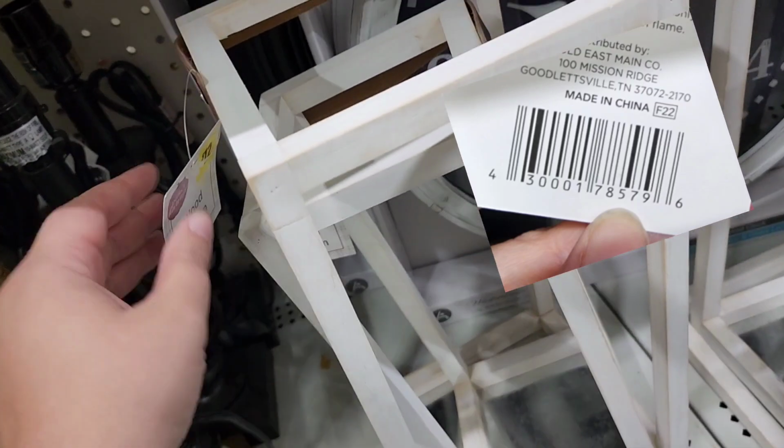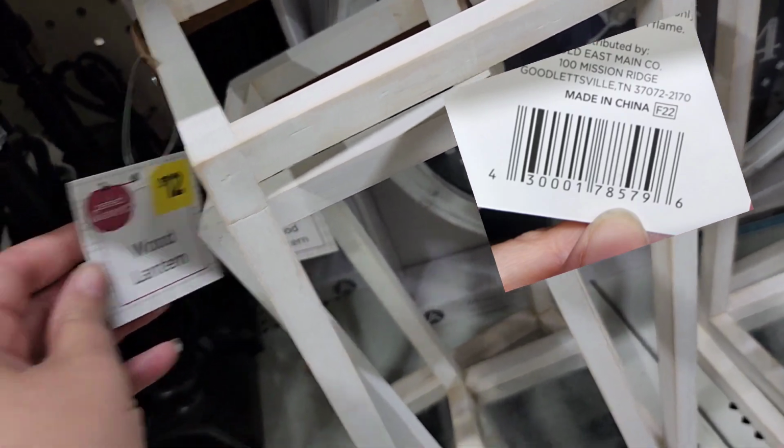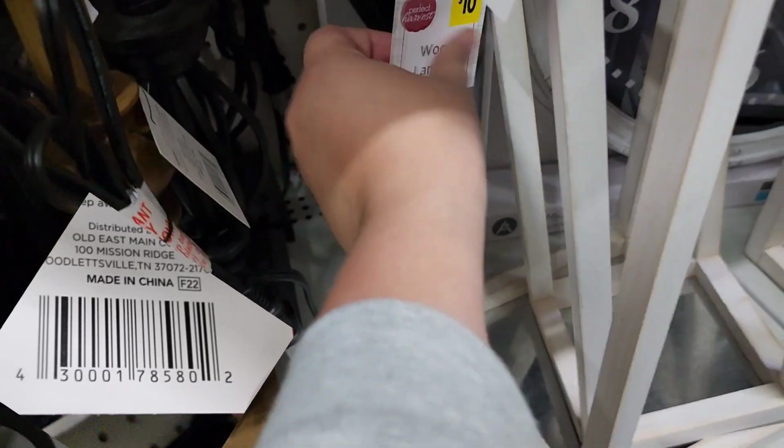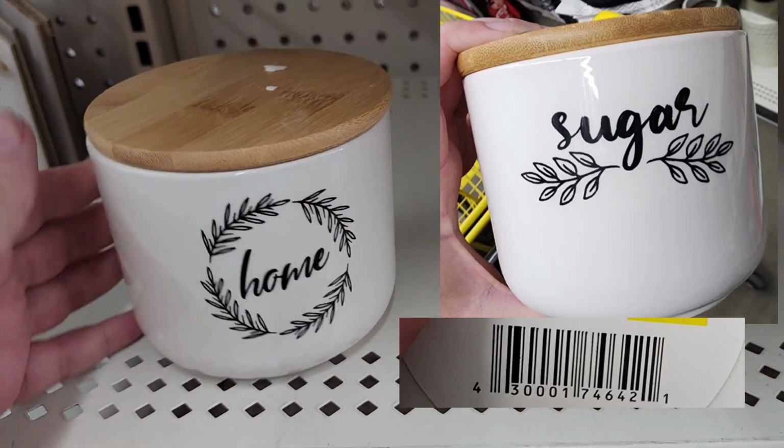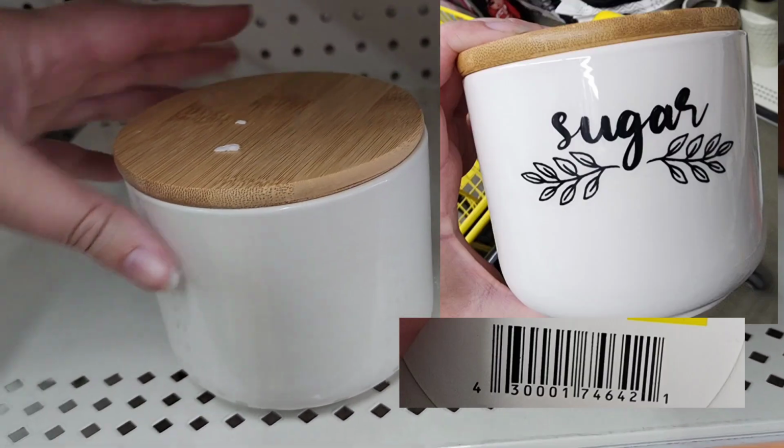These little lantern boxes I have found in so many stores mixed in. You see here, it's with the lamps and the clocks on the home goods aisle. But when you look at the tag, it says fall and harvest. It has an apple on it, so you know it's included.